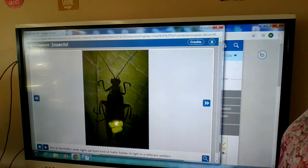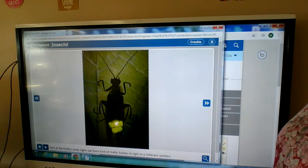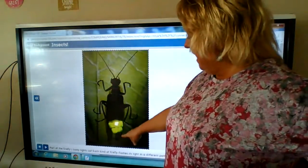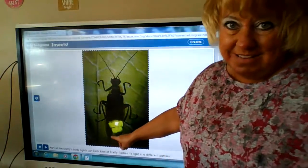Part of the firefly's body lights up. Each kind of firefly flashes its light in a different pattern.